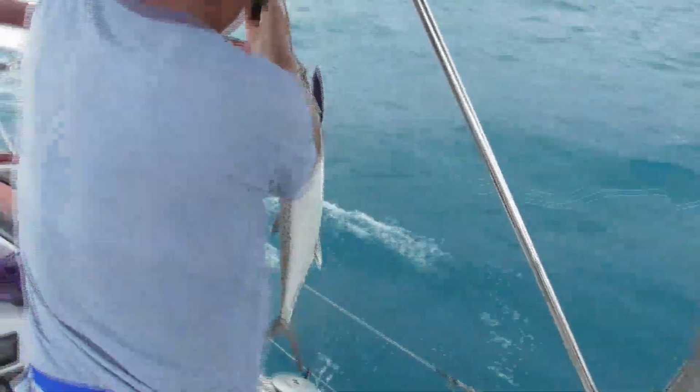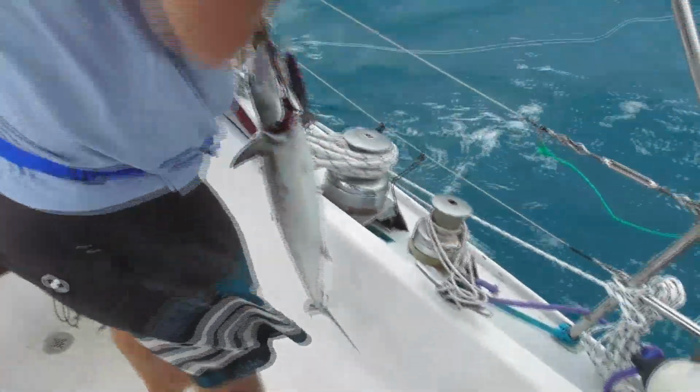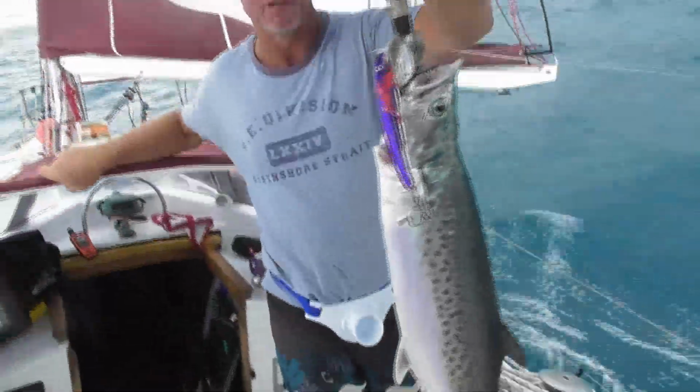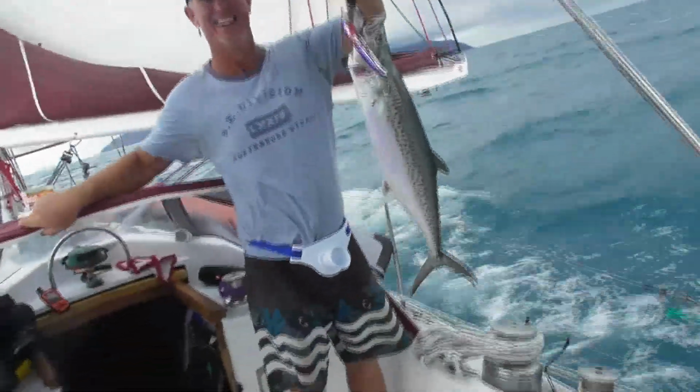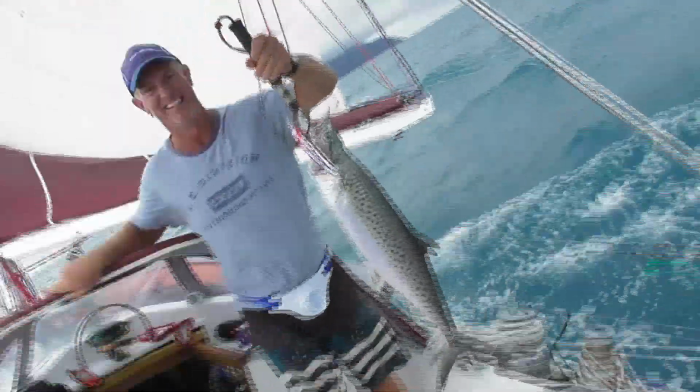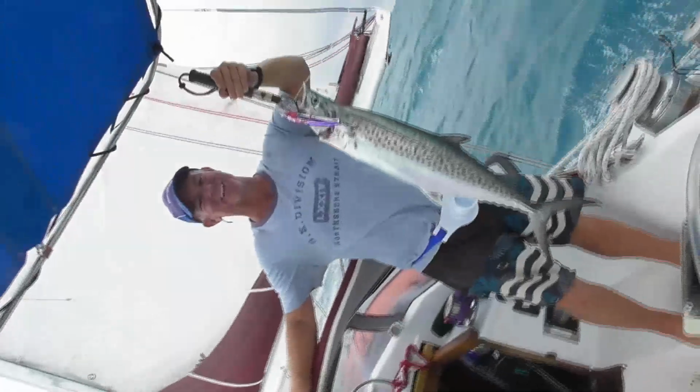The fish died fast and was not wasted. We had more than our fill and knew we'd have no trouble giving some away. It was such a big fish and such a small boat that it was hard for me to get the whole man with fish in shot.